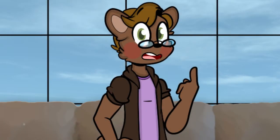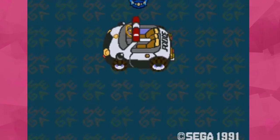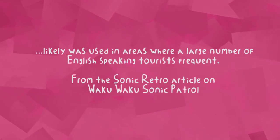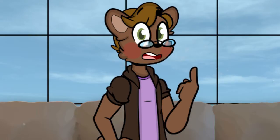So, Sega Sonic Cosmo Fighter is one of two kiddie rides developed by Sega, the other being Waku Waku Sonic Patrol Car. Who the frig makes up these names? Where Sonic the Hedgehog is a police officer. I'll let that one speak for itself. Well, an English version of that ride exists, which, according to Sega Retro, quote, likely was used in areas in Japan where a large number of English-speaking tourists frequent. Sega Sonic Cosmo Fighter did not have an English version known about it until now.